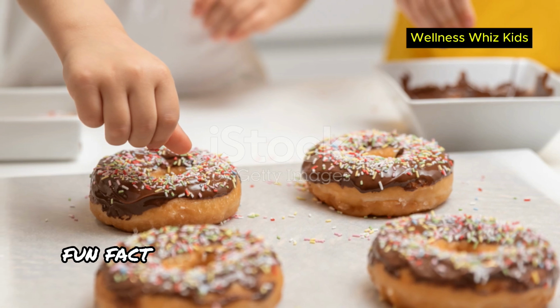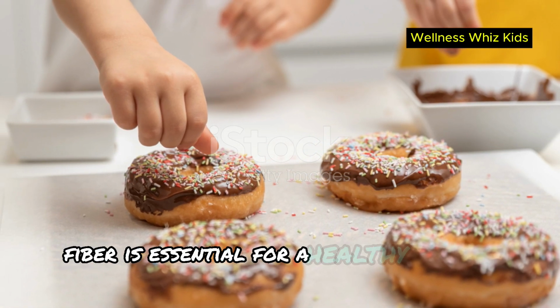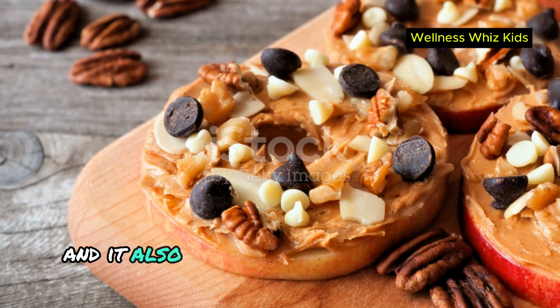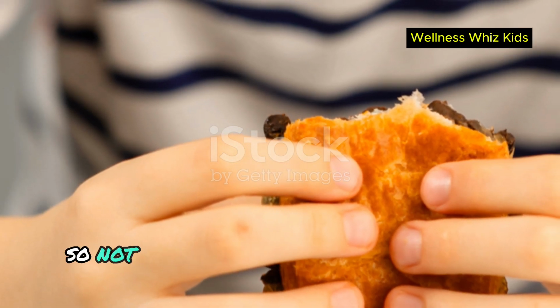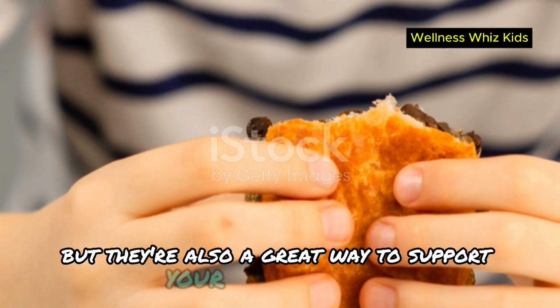Fun fact, did you know that apples are a good source of fiber? Fiber is essential for a healthy diet and has numerous benefits. Fiber helps keep your digestive system happy and healthy, it helps regulate blood sugar levels, and it also helps you feel full and satisfied after you eat. So, not only are these apple sandwiches delicious, but they're also a great way to support your overall health.